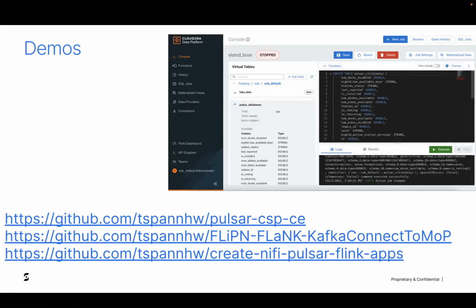Run that, add the Pulsar connector very easily. We show you how to do that. There may be some JDK issues. Make sure you're not running Java from the 1920s. You need a new one.